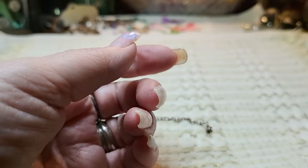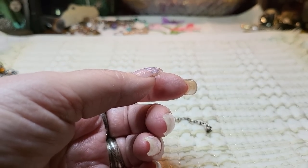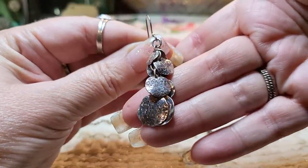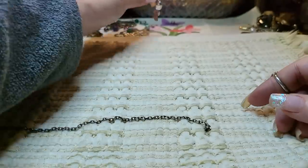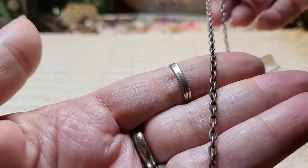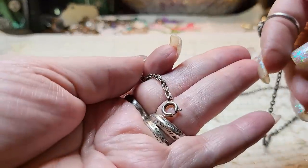The hook looks sterling, though. Let me just give it a little rub. Yeah, the hook looks sterling, so I'm going to check it just to make sure it's not plated or something. So I'll put it back there. And this one, silver tone chain with a spring ring clasp.